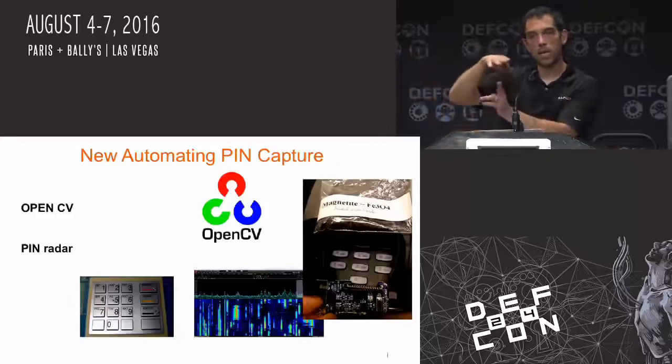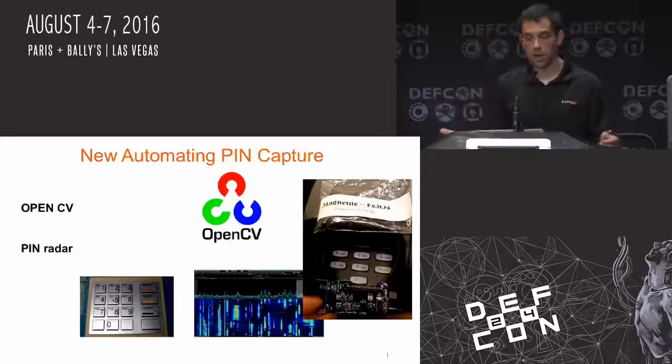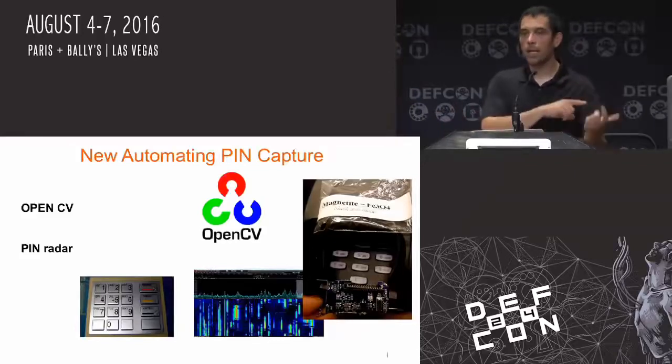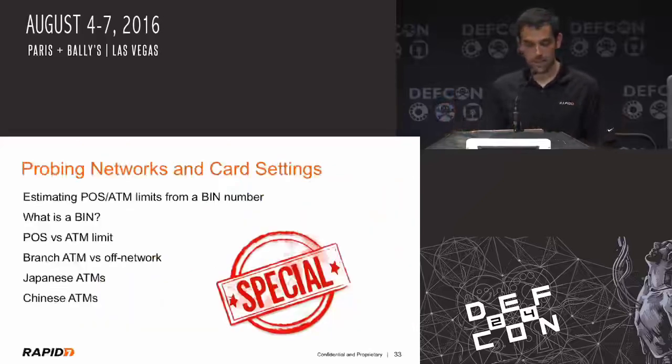Depending on the peak and the pitch of the peaks, it'll tell you what key was pushed. That was in addition to some of the overlays, which would be automatable. It was something else I wanted to go into, other ways of PIN capturing. That one was one I hadn't seen before, and I loved playing with software-defined radios. I got an Ettus N210 right around Christmas time, and I felt like an 11-year-old again. If you guys aren't playing with software-defined radios, you definitely should be. They're amazingly fun.